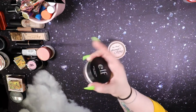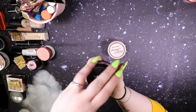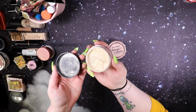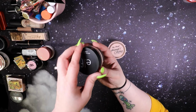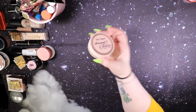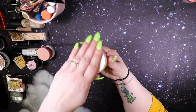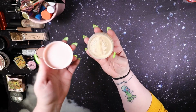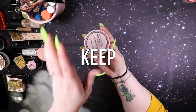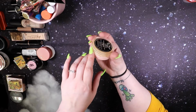This e.l.f. one, I wanted to give it another try. This is a matte setting powder as well, but it's a little yellow for my liking. I normally like more of a white or a translucent base, but we're gonna give it a try again, and if I don't like it, I'll just throw it away or gift it to someone. Too Faced Primed and Poreless. I was obsessed with this powder. I think it's so good. It's cruelty free, so I love that. Brushes right on and off, so I'm actually going to keep this one. I can never find this in store, so I always have to order it online.